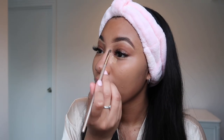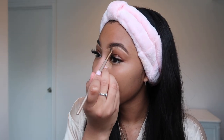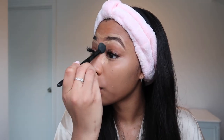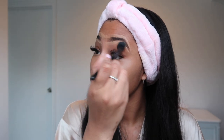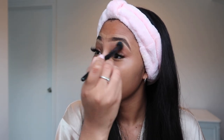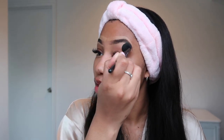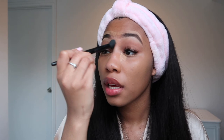And actually, I don't like to have a thick eyebrow. I really like to have a thinner eyebrow. I just feel like it looks better. So these aren't exactly thin, but they are thinner. Now I'm just going to take that same brush and blend it out. And I use a darker concealer on the top that matches my skin tone more because I don't want to have halo brows.